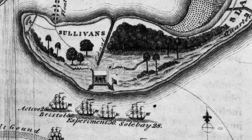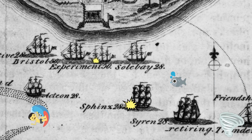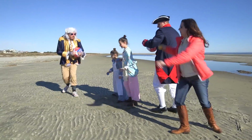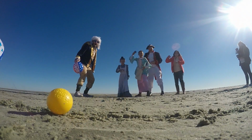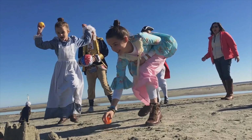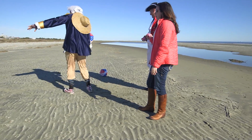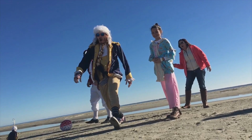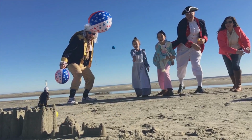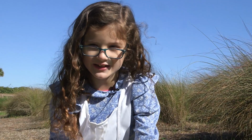We were reenacting that famous battle when King George wanted to scare the Patriots out of Charleston. His Royal Navy fired from their massive boats. When the British fired, they fired cannonballs. Aim, 2, 1, fire! We did the same thing. Sort of. All right, here comes the big guns. The Patriots stood their ground, though their army was puny by comparison. We threw the balls on the fort just like the British back in the day.